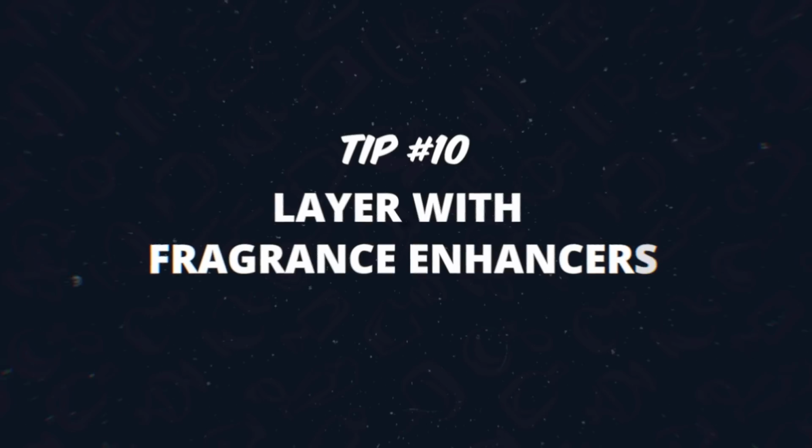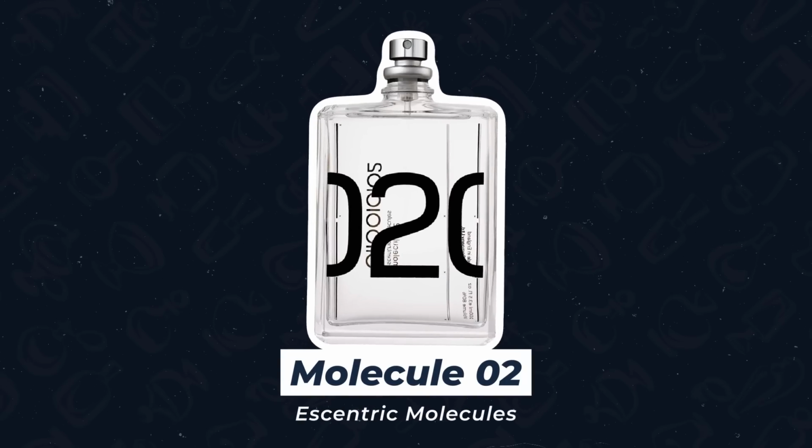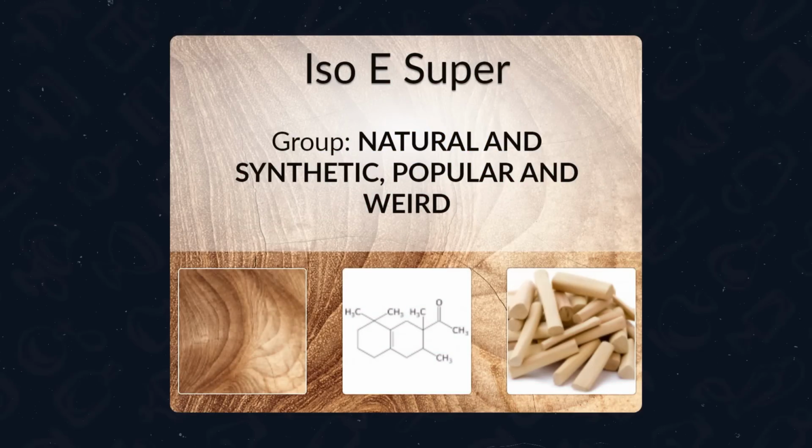Now, this next tip is a bit more advanced, and that is to layer with ISO E Super or ambroxan. And right here, I've got Escentric Molecules, number 1 and number 2, which is ISO E Super and ambroxan. What happens here? Basically, these don't really have much of a smell. They will mix with your fragrance and they will help it project and in some cases help it last longer. Now, to most people's noses, ISO E Super doesn't really have any scent, and this is my first choice for helping a fragrance last longer.